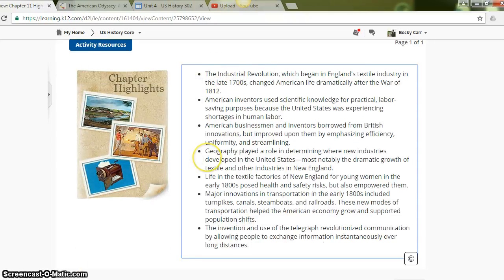Okay, let's look at the Chapter 11 highlights. The Industrial Revolution, which began in England's textile industry in the late 1700s, changed American life dramatically after the War of 1812. American inventors used scientific knowledge for practical labor-saving purposes because the United States was experiencing shortages in human labor. American businessmen and inventors borrowed from British innovations, but improved upon them by emphasizing efficiency, uniformity, and streamlining.